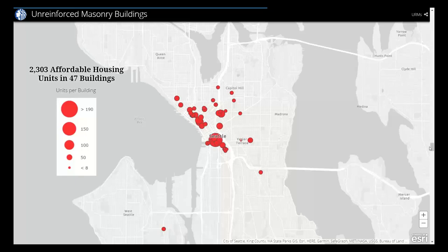So the big concern there is we're in a housing crisis. There's a shortage of affordable housing. If you pass an ordinance that requires building owners to do this work, which can be expensive, will it be passed on to people that are renting in those buildings and then have a detrimental effect on affordable housing?